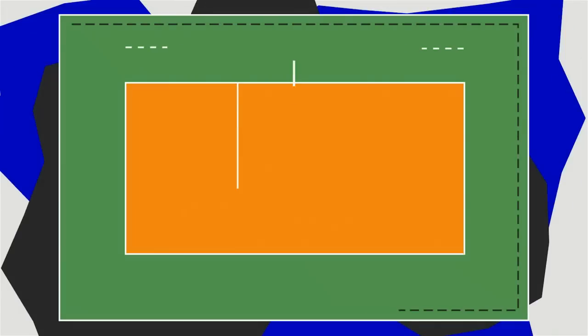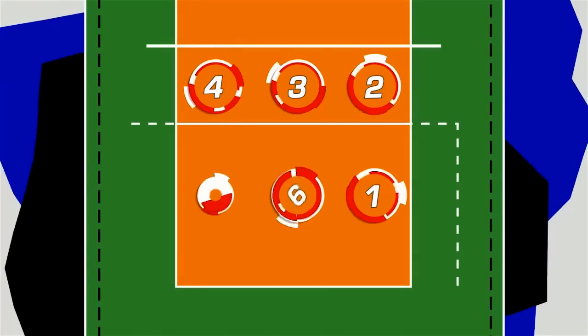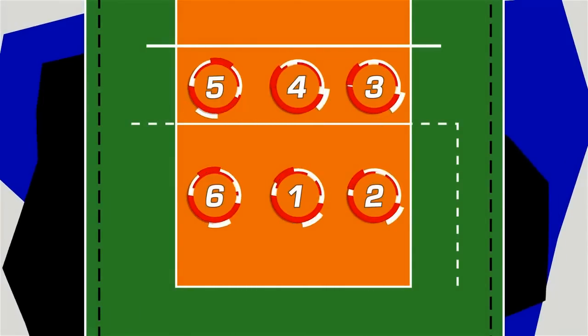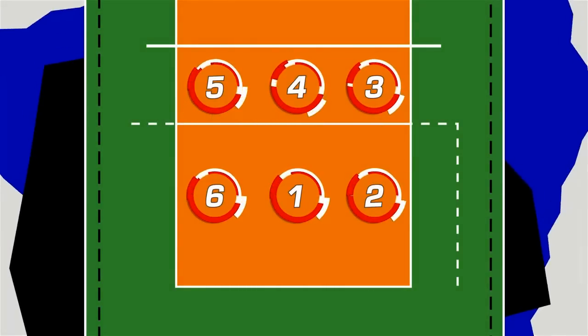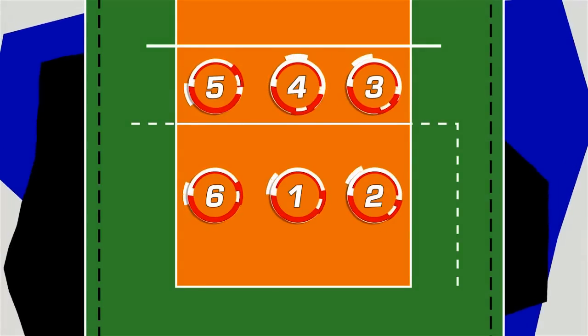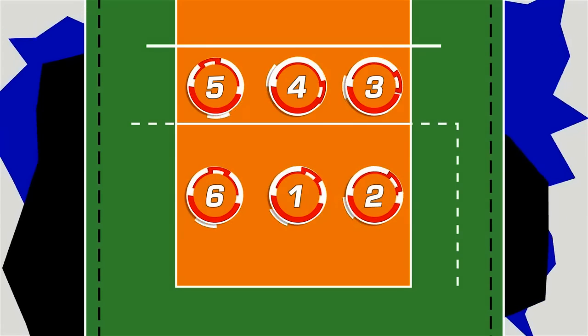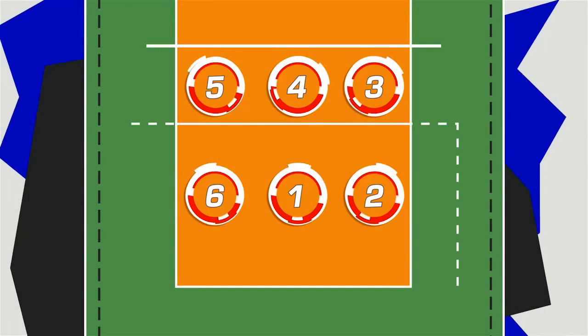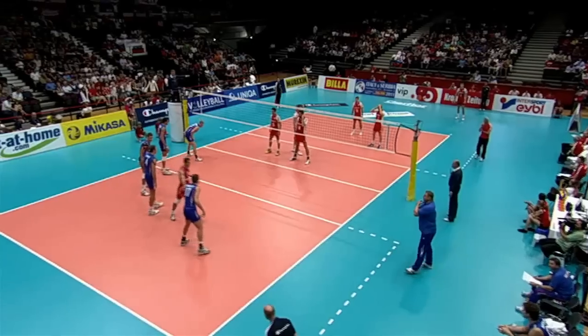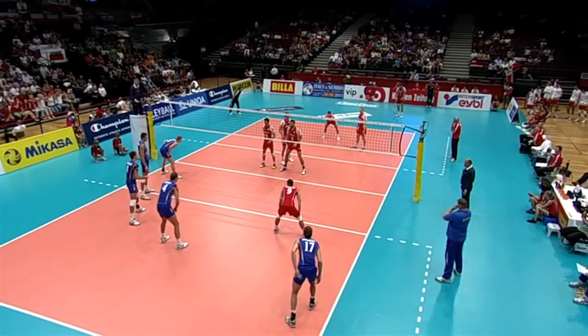The rotation system is the unique DNA of the game of volleyball. The 6 players rotate clockwise after winning the side-out and gaining the opportunity to serve. 3 players stand at the front of the court and can perform all moves but the serve. The 3 back row players are only allowed to hit the ball from behind the 3-meter attacking line. Each player must be in the correct position when the serve is hit in each of the 6 rotations.